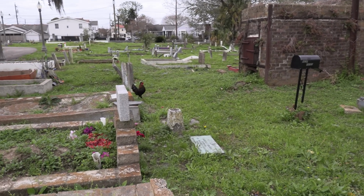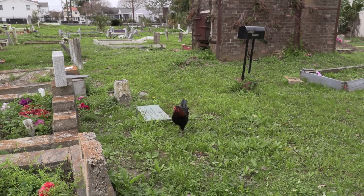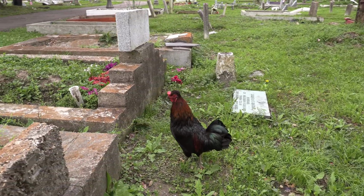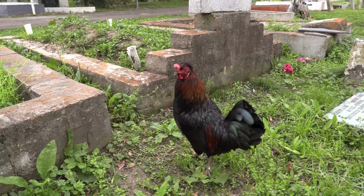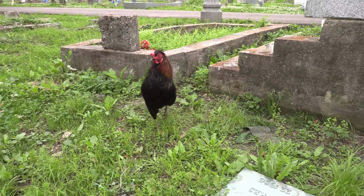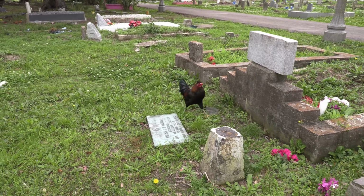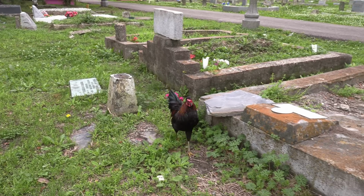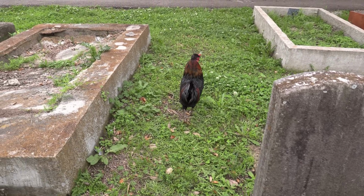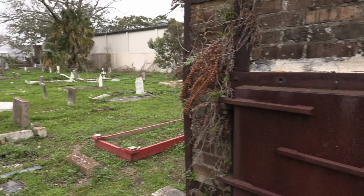Oh my gosh, look at who we got coming. Hey there, how are you doing? Are you guarding the dead? He's pretty, isn't he? Oh, he doesn't look too happy. I'll use my camera as a shield. This is his territory. Now I know roosters, they can be a little aggressive. And they can use that dew claw in the back. We're gonna have to watch our back here, guys. Our wildlife moment. I guess he just had to show me who's boss. All right, buddy, you own this place.